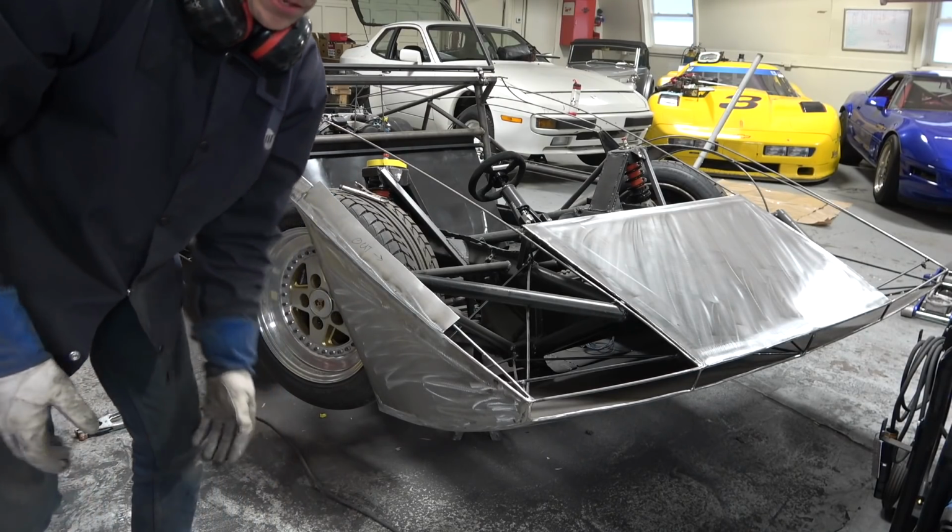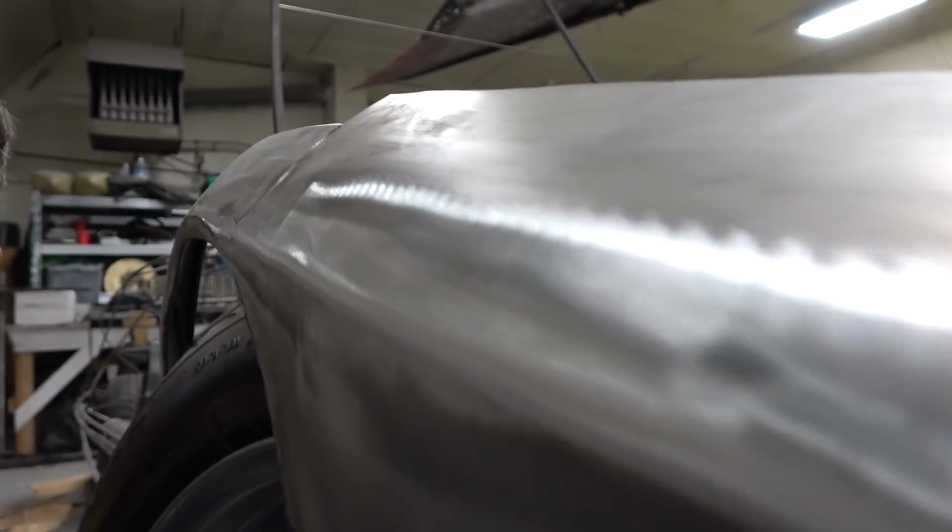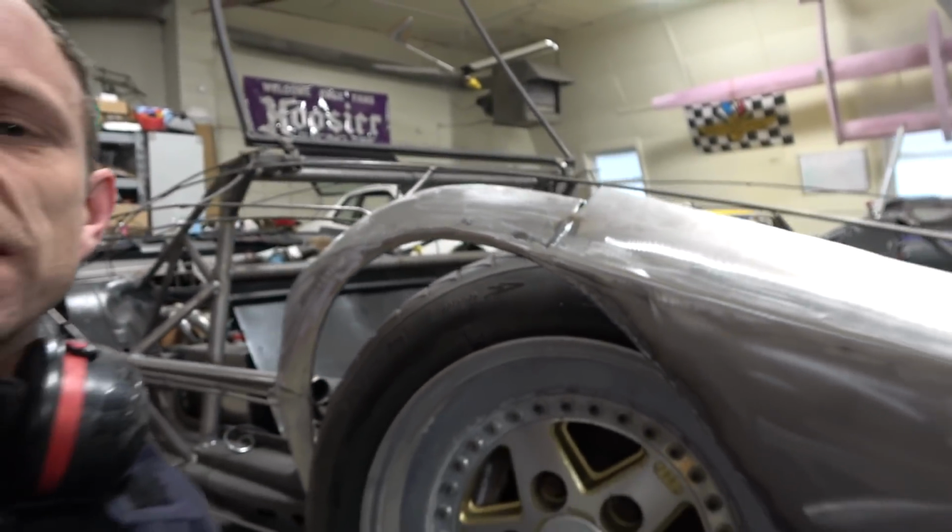Okay guys, so let me grab the camera. We're gonna look at it here together, so you can get a pretty good look now. Here is the metal that is now welded and buzzed down. This is getting it close.